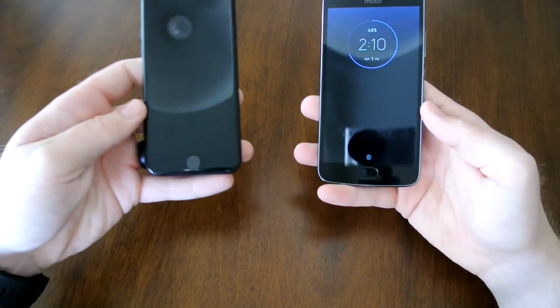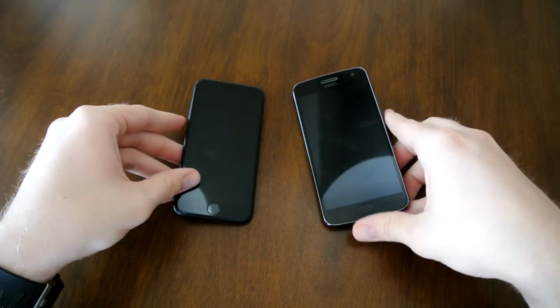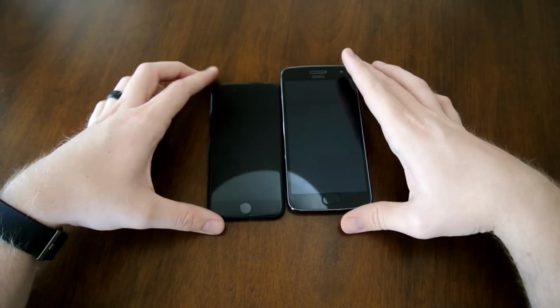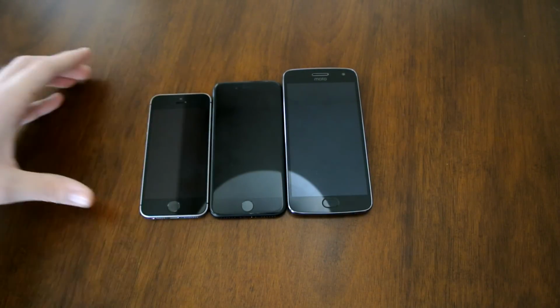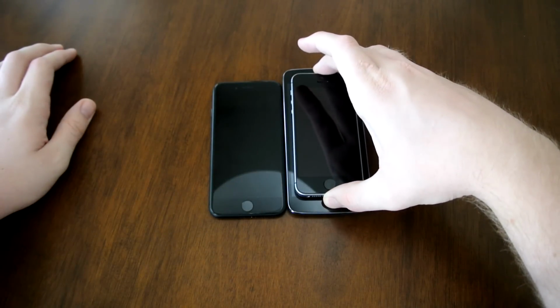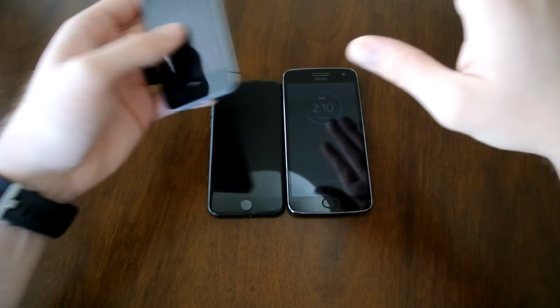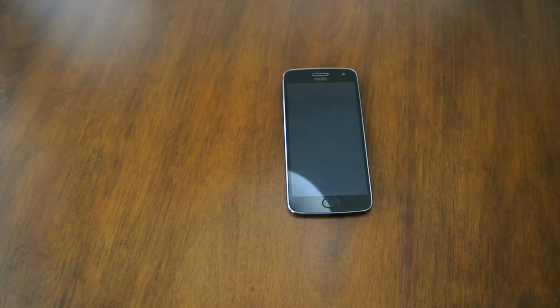First, I just want to kind of show you the size. So this is my iPhone 7 next to it. So if we kind of put these down, you can see it's bigger in size, obviously. And then here's an iPhone SE next to that. So the SE fits inside probably the screen size of the G5. But it's a good size phone. I really do like the size.